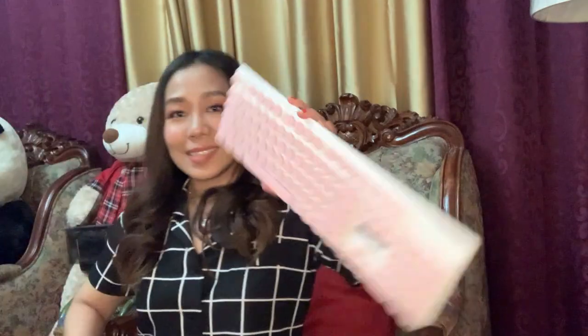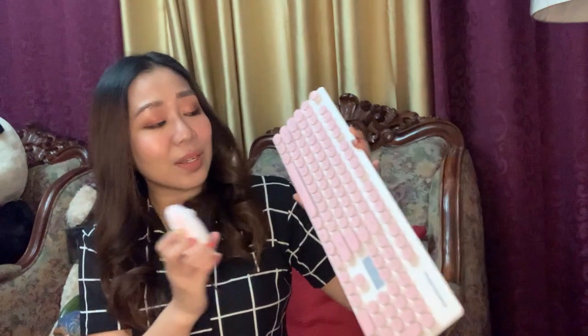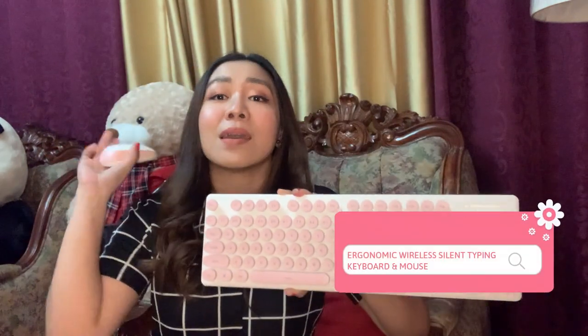And the last item is super, super helpful in my everyday life, work life, and editing life. Editing life, because I use this whenever I am working and whenever I am working on editing my vlogs. Ta-da! So this is the wireless ergonomic mouse and keyboard.